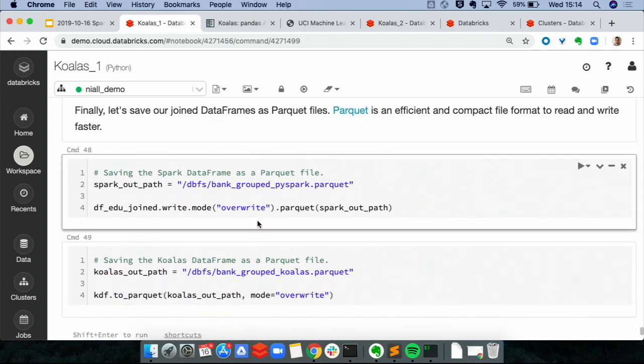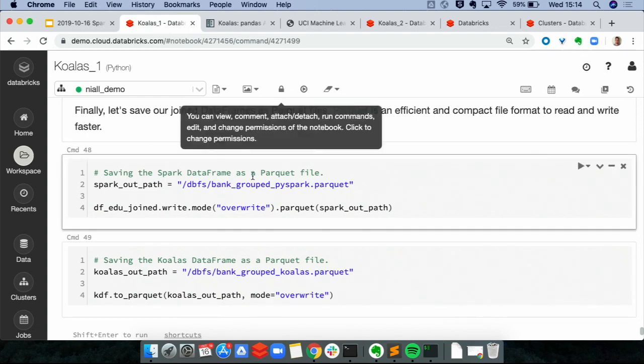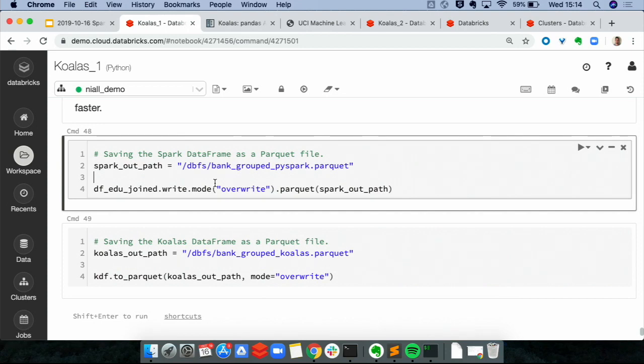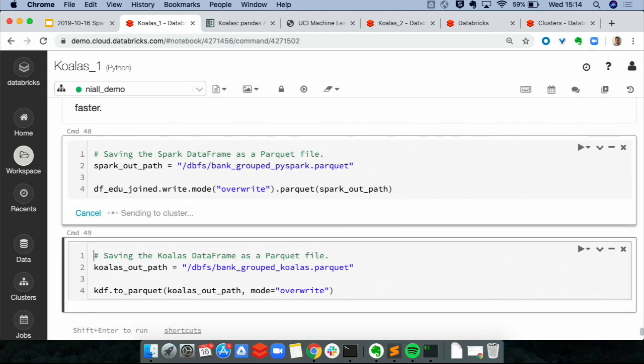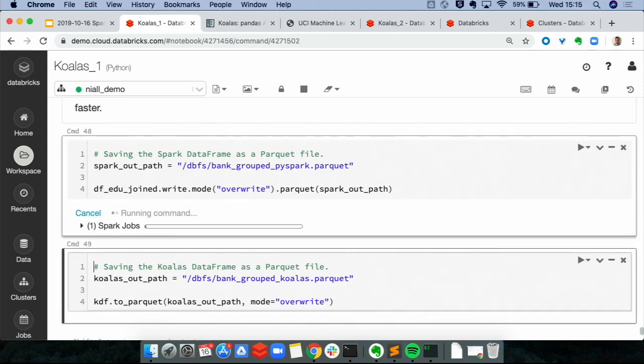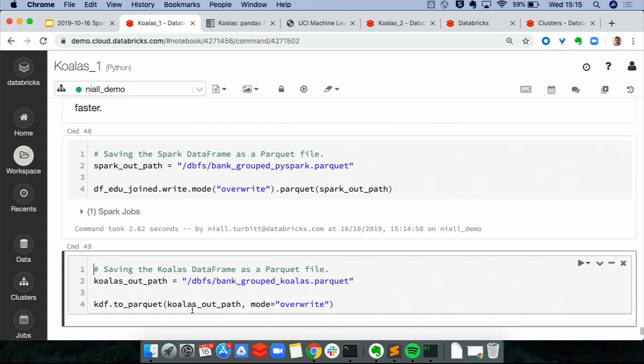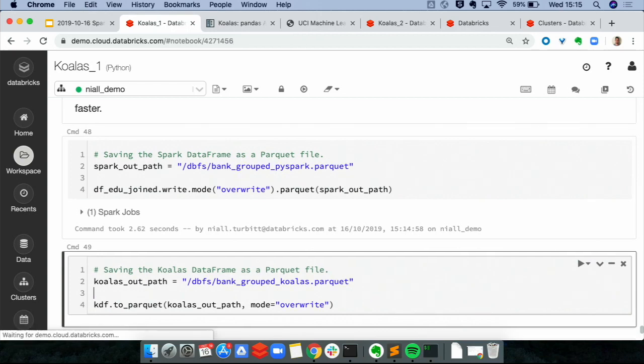If we then want to take those data frames and write them out, what we can do is write them out as Parquet files. Oh, it does exist. What we can do is take our Spark data frame, write it out as Parquet format, and we can also do similarly with our Koalas data frame as well. So specifying our output path and our mode.